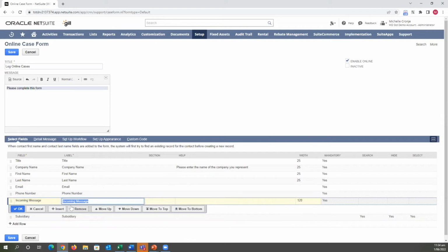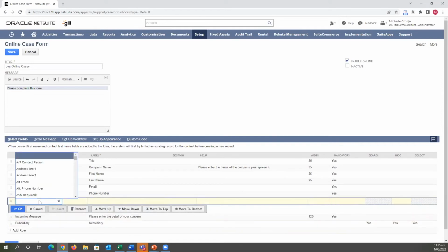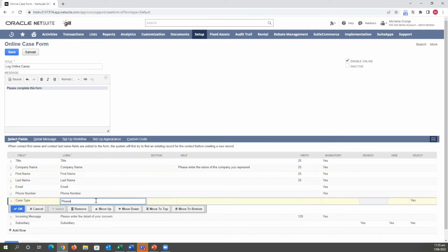Then my incoming case message, what I can do here is I can actually rename it here. So I can actually say that please enter the detail of your concern. And above that, I maybe want to have case type as well. Please select type, most relevant. So I can either add that into my help text, or I can actually change the label to basically explain what the customer needs to enter there.